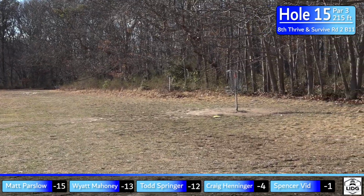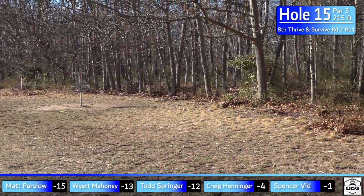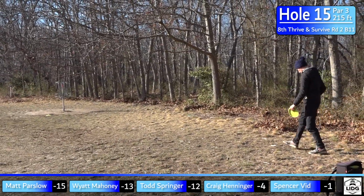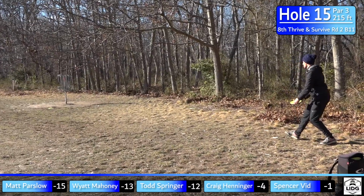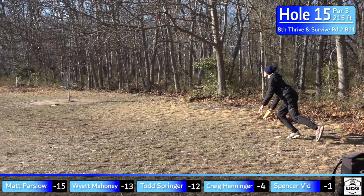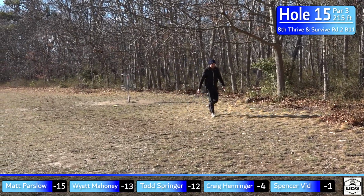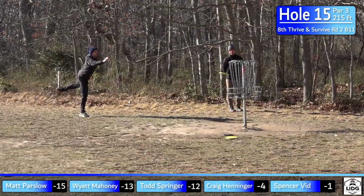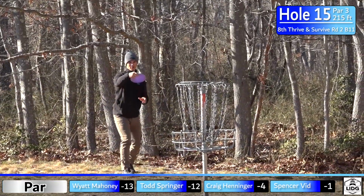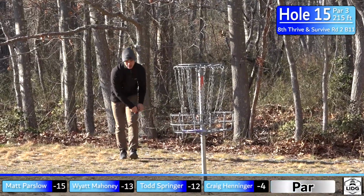And Wyatt's just going to lay this up because he knows you can get yourself in trouble real quick on that. That is true. But that's tough when you're 2 shots behind. You kind of need that birdie. Especially with Matt looking at a chance here. Oh, not quite. Solid run, but again, a little ceiling, a little wind. Matt, unfazed, takes the par. Spencer grabs the par.